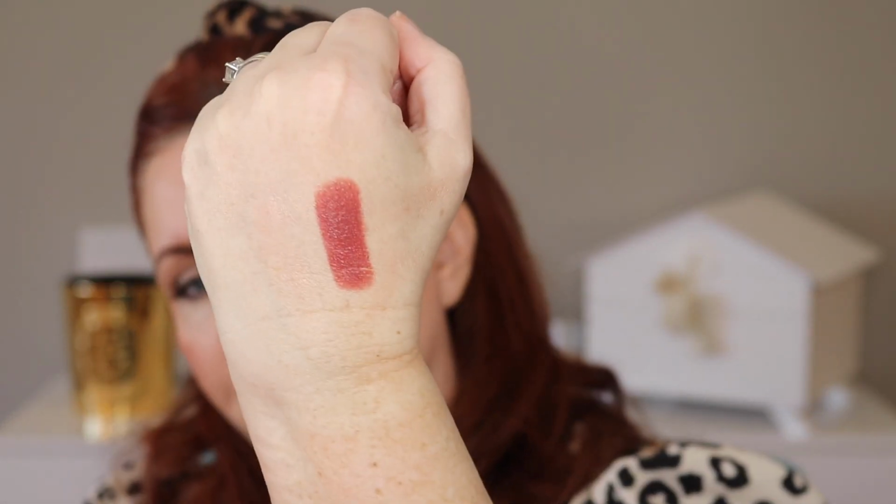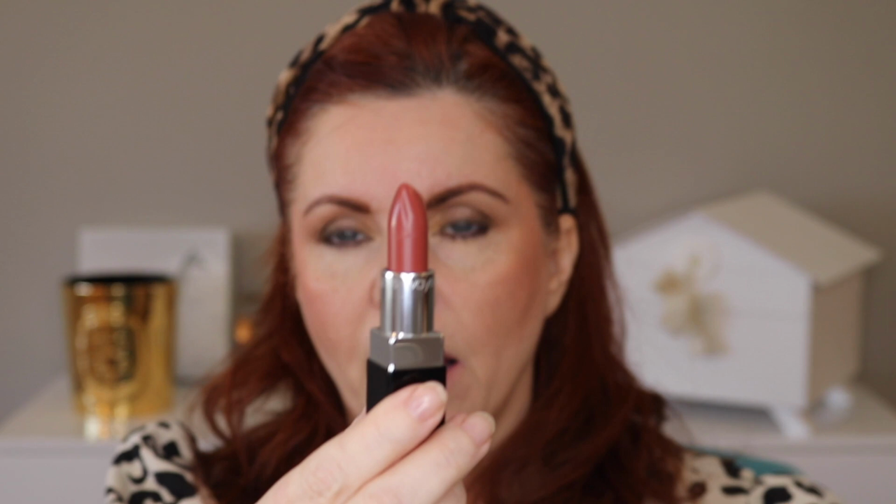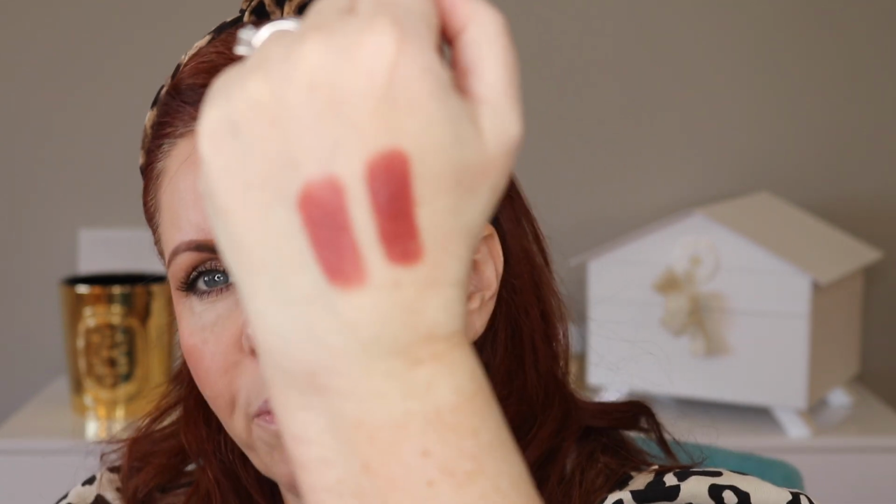Okay, so Poppy first. Poppy is the deeper of the shades. Ooh, that's a very Jen shade. That's a very me shade, guys. Like, really, that's a very me shade. That's a shade I would wear all the time. And then we have Iris. I thought these were both shades that I would wear, actually, which is why I ended up picking it up, even though I just said lips aren't my favorite from him. Yeah, these are both my shades.